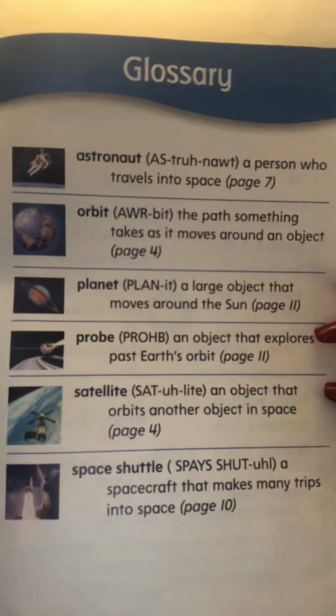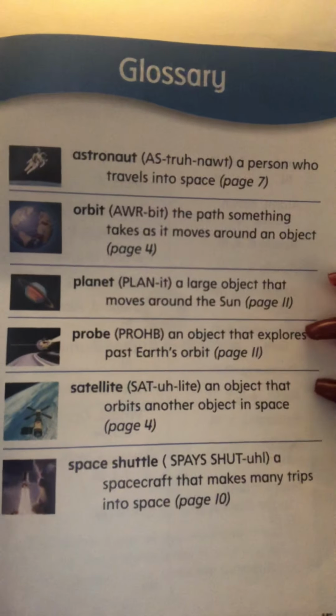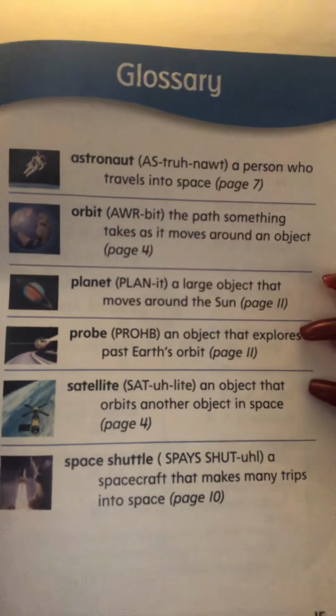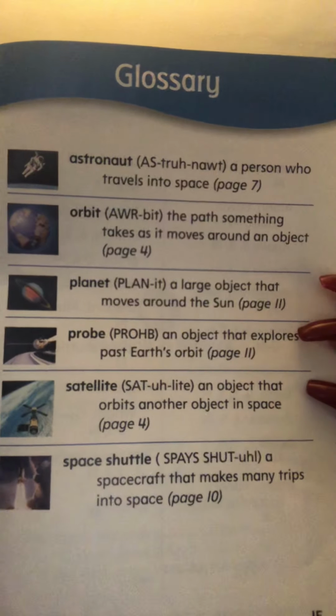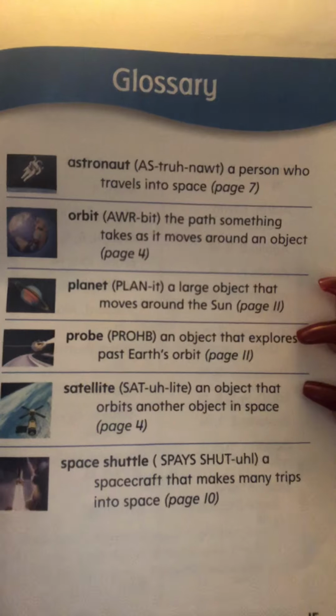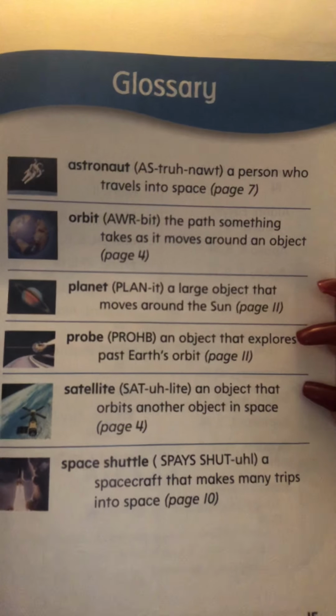Glossary. Tells you a picture, gives you the definition. Astronaut. And remember, a glossary is a mini dictionary. Astronaut, a person who travels into space. Orbit, the path something takes as it moves around an object. Planet, a large object that moves around the sun.